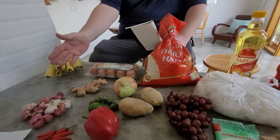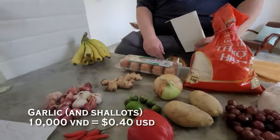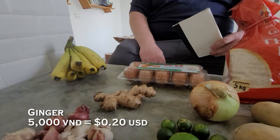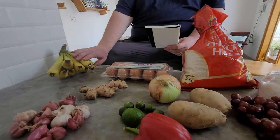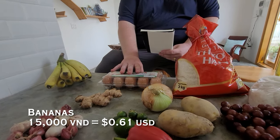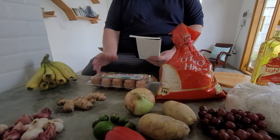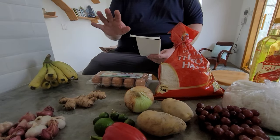Garlic. The garlic cost us $10,000 for all this garlic, 2 different kinds of garlic. This giant piece of ginger here, 5,000 Vietnamese dong. The bananas were 15,000. The eggs, and this is only 10 eggs. We could have bought them not in a package, which we probably should have in hindsight. We don't really need the packaging. It's 10 eggs for $20,000.